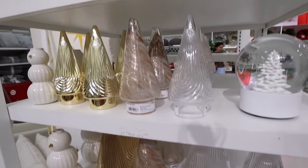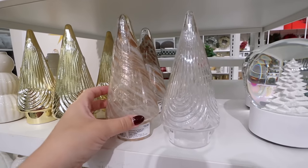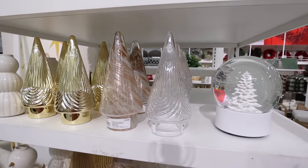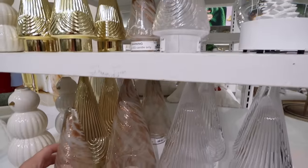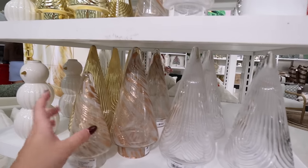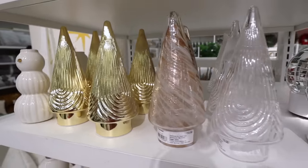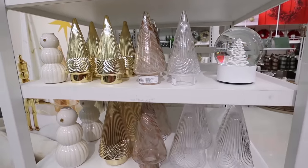They do have right here more of the cone trees. This one is probably my favorite. I think this is so gorgeous, the glitter, and it does come in two different sizes. This is the small, and then down here they do have the larger size. This is considered the medium, and they are $10 and $15. They have the gold, the glitter, and the clear. There is something for everyone.